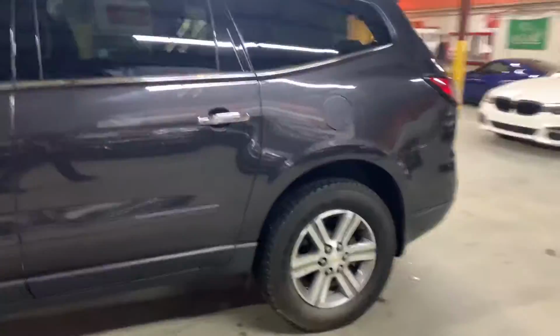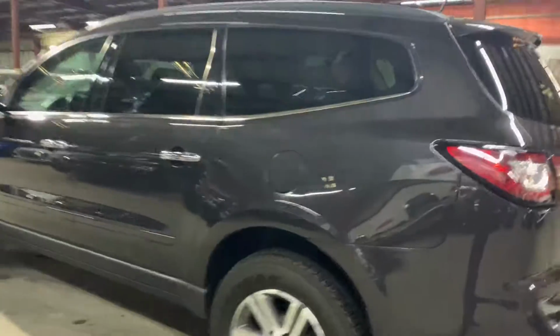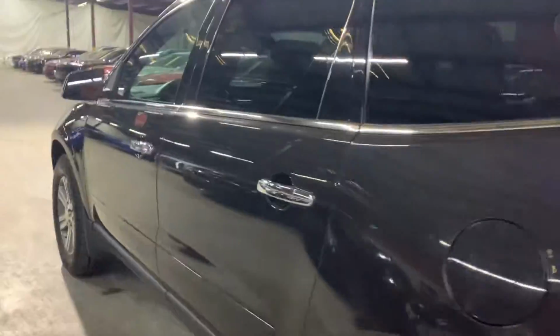Just showing the Traverse, just more in depth. We got the inside wiped down so it doesn't have any dust or anything, just to show you the condition of the car. It's really no scratches or dents on this side. It's nice and clean. Rim over here is nice and clean.